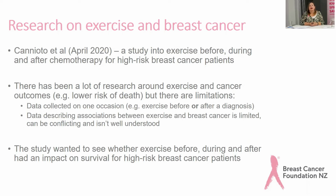The next study that I'll just very briefly touch on is research on exercise for people with breast cancer. And research on exercise is something that's been mentioned many times in the webinars across the years. This particular study has really just been chosen because it's a 2020 study, and it looks at exercise before, during and after chemotherapy for high-risk breast cancer patients.